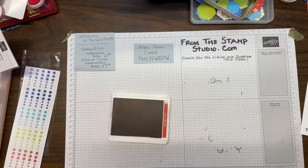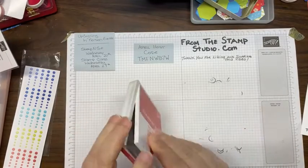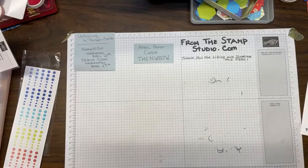Yep, and now I have red fingers, and I have a red take-a-pick tool. Yep, all over it. Oh well. Inky fingers, that's me. So there we go.